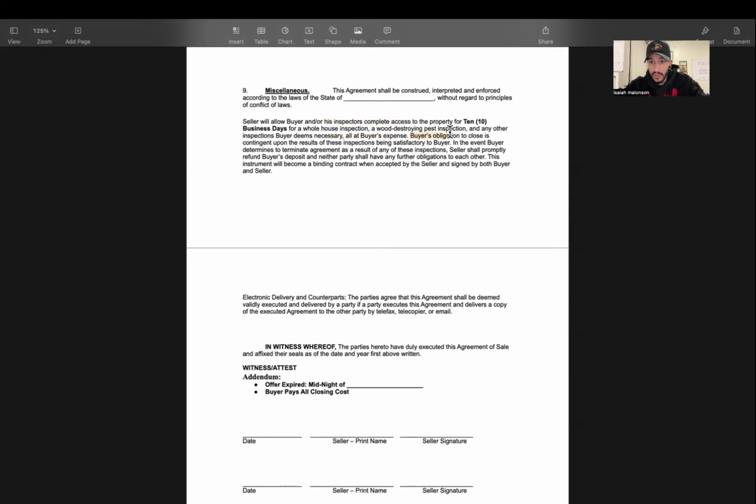Okay, so this is what saves you. This is what protects you. Buyer's obligation to close is contingent upon the results of these inspections being satisfactory to the buyer, which basically just means you could cancel the contract for whatever reason. You just have to say buyer deemed inspection unsuccessful, or buyer deemed inspection a failure, or buyer decided not to close due to the inspection being unsatisfactory. You can put whatever you want.